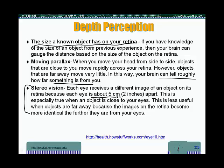But the difference in images, our brain is going to analyze as well and come up from there with the distance where an object is, or 3D features of the object. So a one-eyed person is not going to have that stereo vision, so they compensate for it by increasing the parallax, the moving parallax.